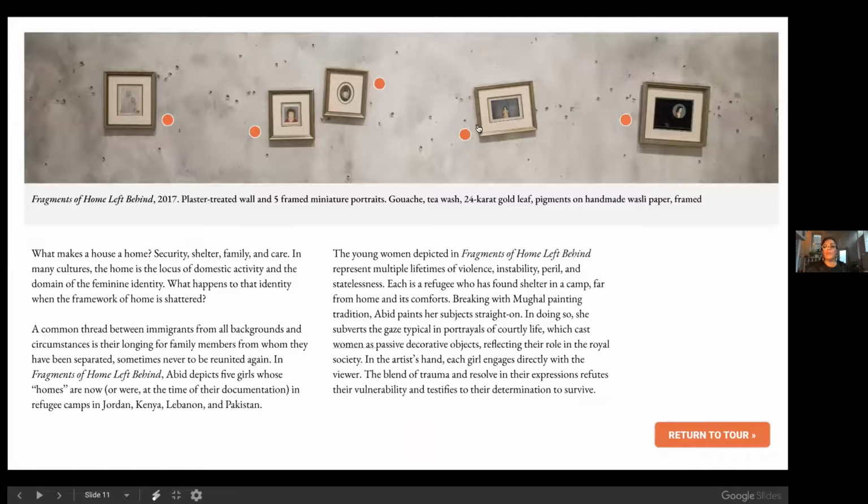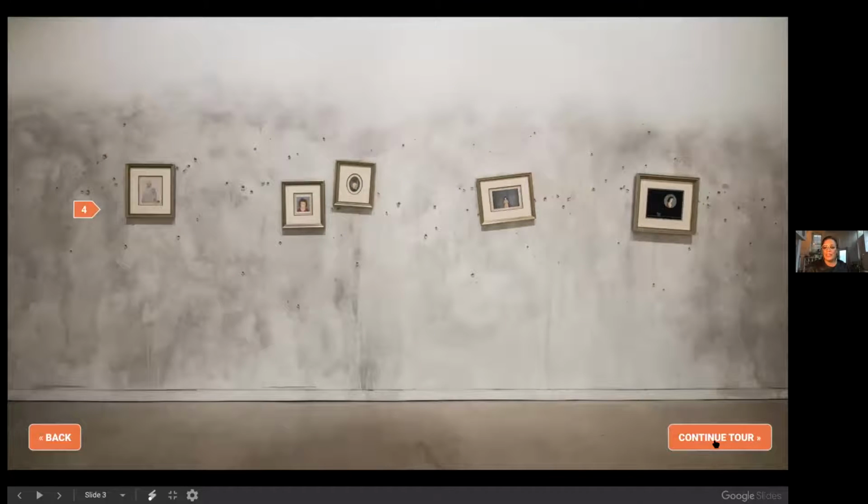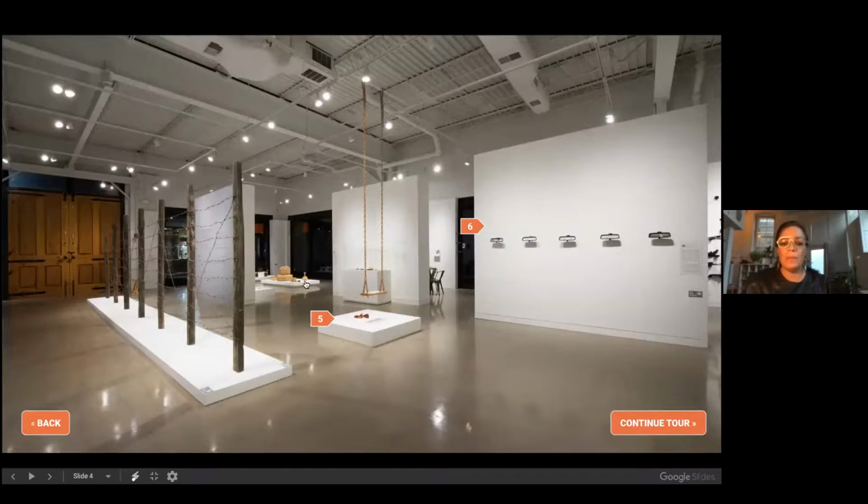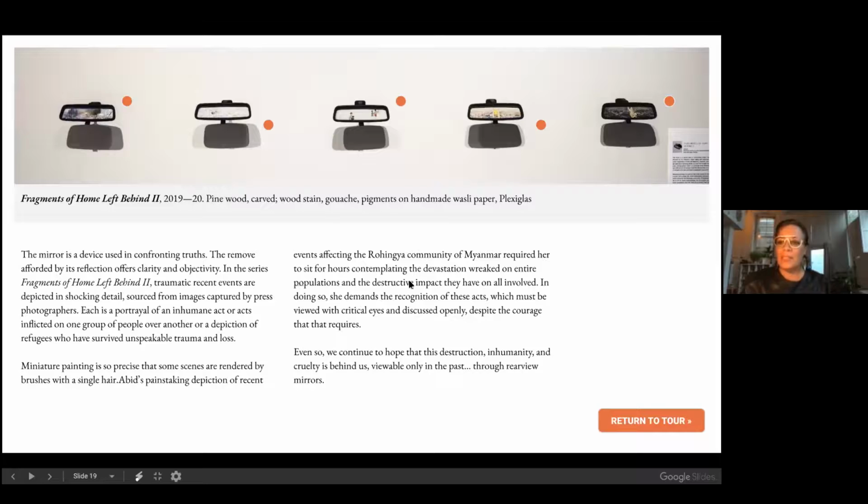And of course, they are framed against the backdrop of an interior wall that has experienced some kind of disastrous crisis. I'm running short on time, so I'm just going to take us through a couple of other pieces and then leave the rest for you to encounter as the exhibition is still on view.